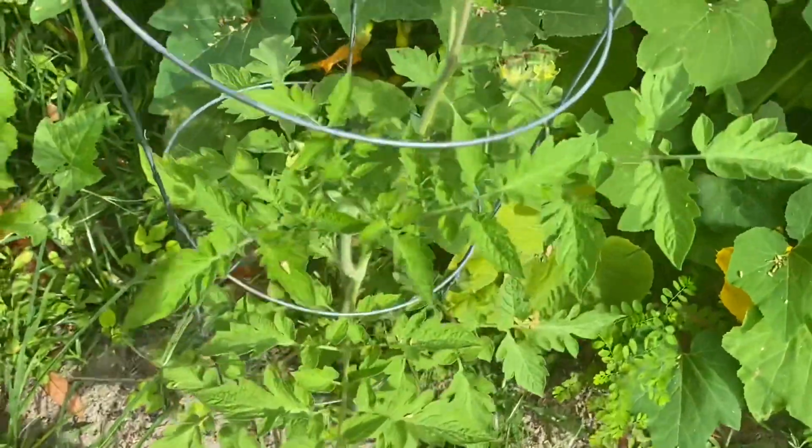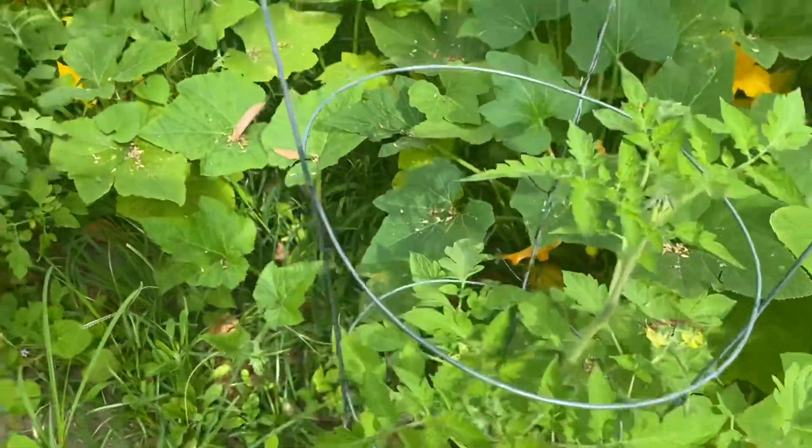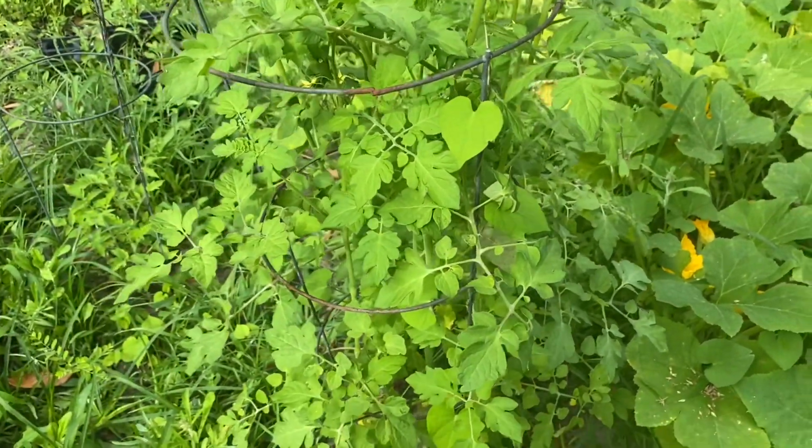This tomato plant is a volunteer. It actually sprung up from last year's garden. Most of them are. Yeah, this guy too. They just kind of sprung up in the same spot, so we put a cage around them.